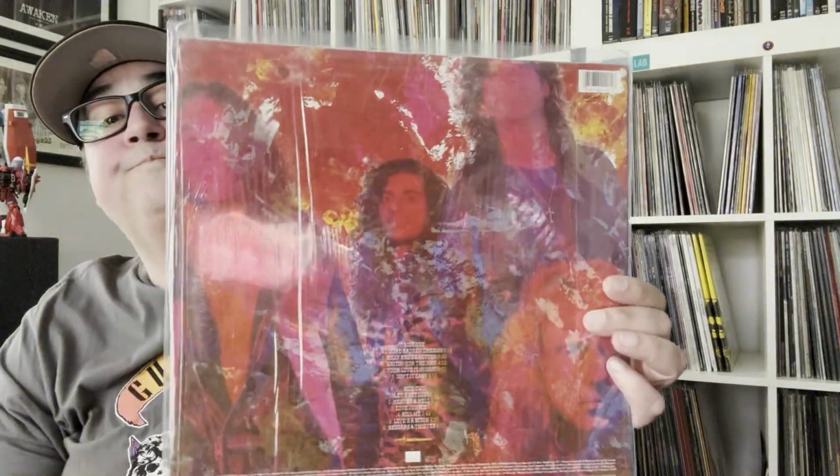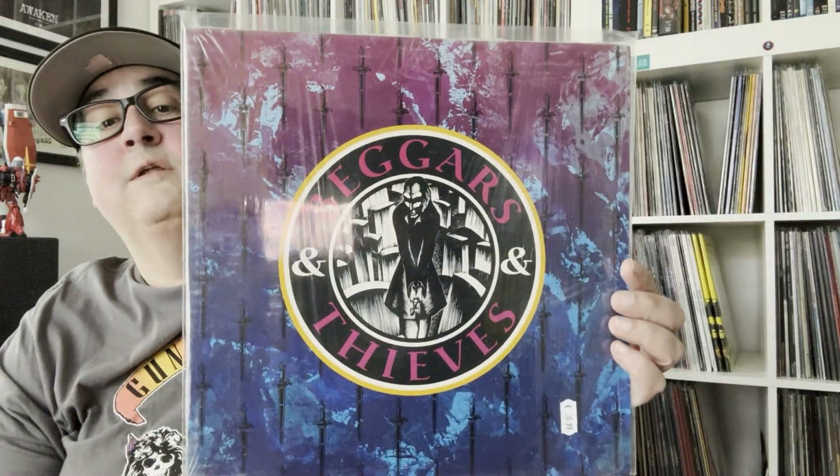This is a band called Beggars and Thieves, a band that I recently discovered. I really enjoyed it, and I found an OG copy. It's still in shrink, so very happy to have this one as a grail, Beggars and Thieves. They're hard rock, they're metal.